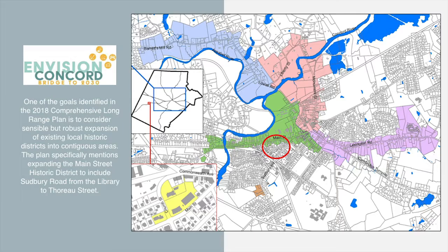First, starting with what we do and what we're trying to do, we have six HDC districts, as I'm sure everybody realizes: the Church Street over in West Concord, the Main Street with the part that we're going to try to expand right there, the American Mile, which is over here, Monument Square, and lastly, the Barrett's Farm that extends over here.